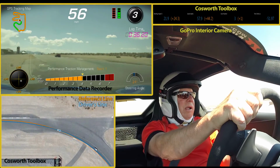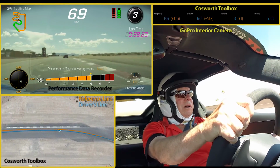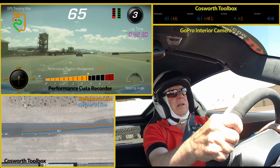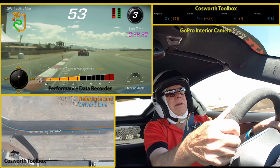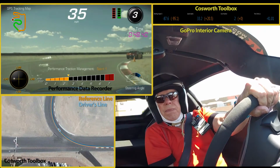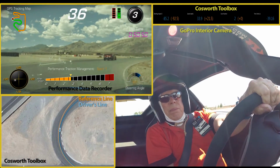Shown here in the upper left corner is what is recorded by the car. It includes miles per hour, RPM, throttle and accelerator position, steering angle, gear number, and a G-force bubble gauge for both longitudinal and lateral Gs.